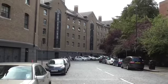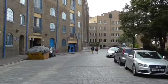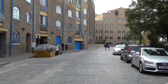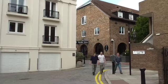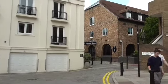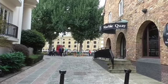We just continue straight along here, St. Catherine's Way. Now continue along here, St. Catherine's Way. Ignore all the signs saying onto the Thames Path. Just continue straight in front. Okay, bear to your right and then left between the two buildings there. So we're heading into St. Catherine's Dock. As I said, we just turn up here between the two buildings by Marble Quay.